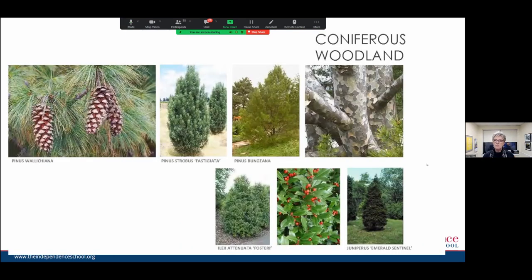But what I think is really interesting about the space is that our landscape architect looked at the Mid-Atlantic region where we are and sourced plants and trees that are native to the region. But also in looking at the topography of our playground area and putting the stream at the lowest part, so that's where the water would collect, and then going from there, where would you find trees like this in our area?